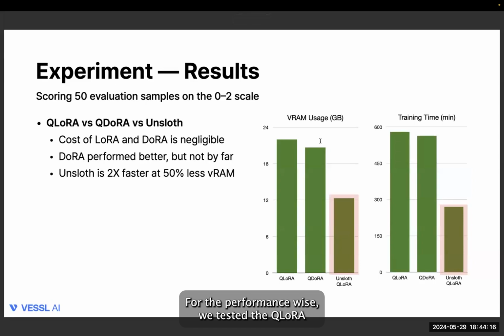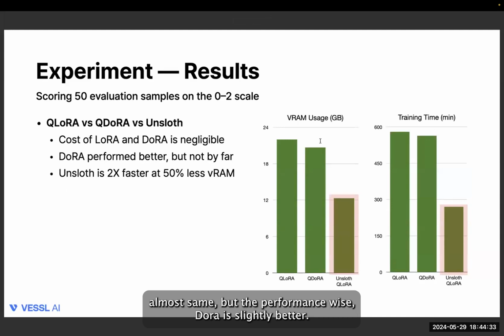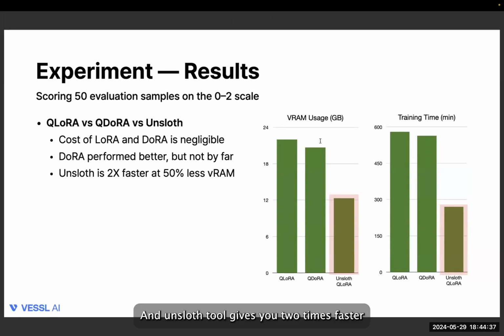Performance-wise, we tested QDoRA and Unsloth, but there's no clear winner between LoRA and DoRA cost-wise. The training time is almost the same, but performance-wise, DoRA is slightly better, and the Unsloth tool gives you 2 times faster training with 50% less virtual RAM, GPU RAM.